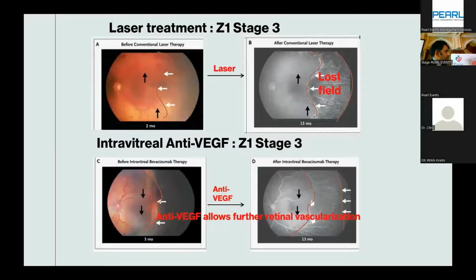So just something about the laser versus the anti-VEGF. A lot of the neonatologists think that the anti-VEGF has completely replaced the laser. That unfortunately is not the case. Yes, you buy time when you're injecting someone with anti-VEGF. Buying time means that the retina gets a chance to develop a bit.